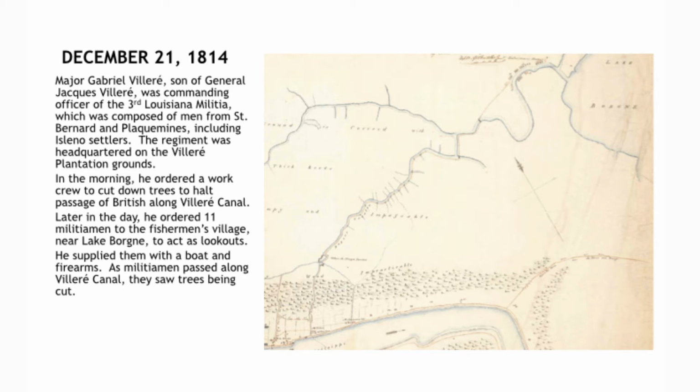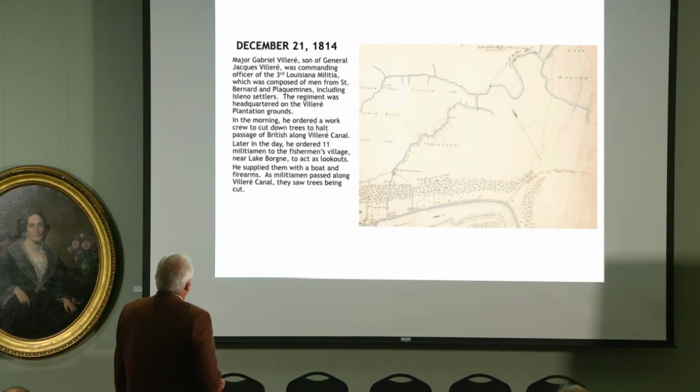In the morning of the 21st, he ordered a work crew to cut down trees to halt passage of the British along the canal. That's here. Later in the day, he ordered 11 of the militiamen to the fishermen's village on Lake Borgne, back here, to act as lookouts. He supplied the militia with a boat and firearms.